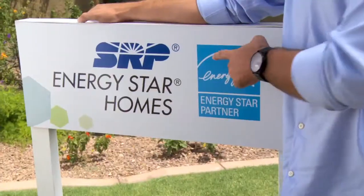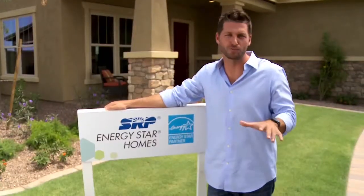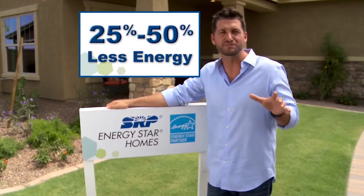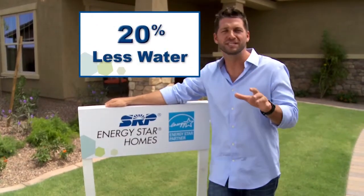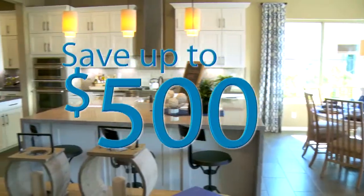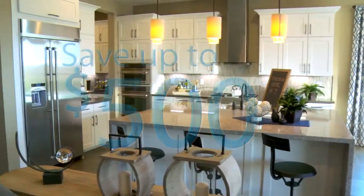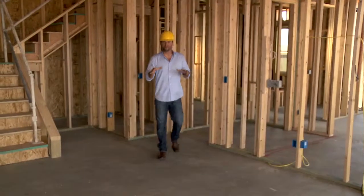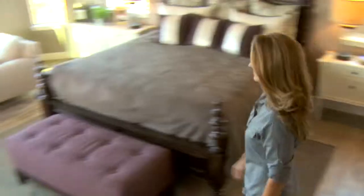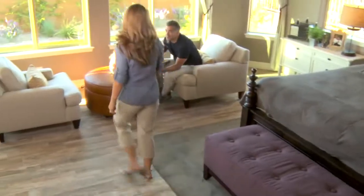Start fresh, buy new. See this mark? This is the SRP Energy Star Homes logo. This is all you'll need to know that the home uses 25 to 50% less energy and up to 20% less water when compared to a typical new home. You can save up to $500 or more per year on your energy bill. SRP works with builders to ensure the plans for the home meet or exceed Energy Star standards, so you know the house is built smart from the ground up.